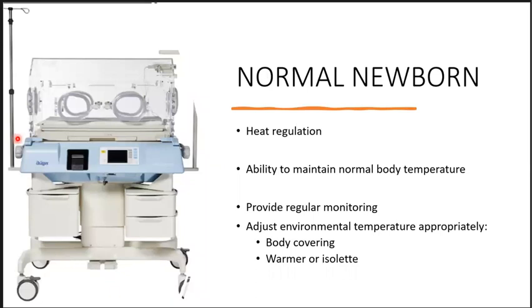So that's your isolate here. So this is a clear enclosed crib that maintains a warm environment for a new baby. It also helps to isolate him or her from germs. A baby, especially a premature baby who cannot maintain body heat, can be protected from cold in this structure.